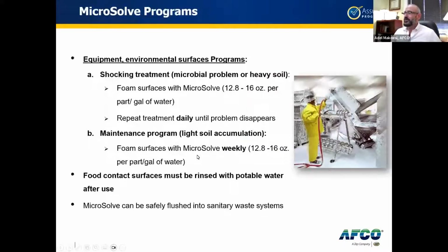So if you want to use Microsolve, there are two different treatments. There is a shocking treatment. If you detect there are microorganisms or there is contamination on the surfaces, you test it for Listeria, you test it for Salmonella or E. coli on the surfaces of your equipment or on the floors or in zone 3, zone 2, zone 1, any zone, and you detected microorganisms or pathogenic microorganisms in there, and you do not want to have it.